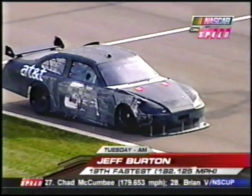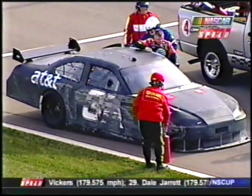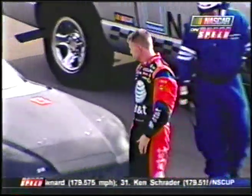Tough break for Jeff Burton. He was so happy with this 31 car until this happened about midway through the morning. I think they were trying some things that just didn't quite work out. Let's hear from the fast guys.